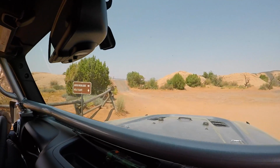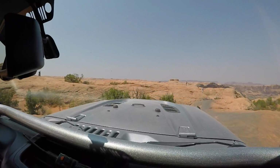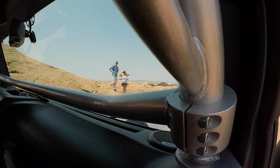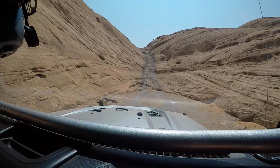Now I handed off one of my cameras to Joe's son so he could capture the descent into the base of Hell's Gate and the climb from inside the Jeep. And just the first part of the loop to drop into Hell's Gate is a pretty good challenge by itself. You're pretty much committed at this point, so keep that in mind as you're going to do this.